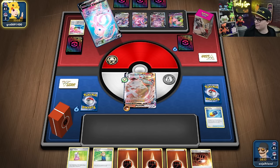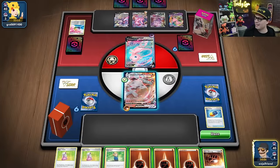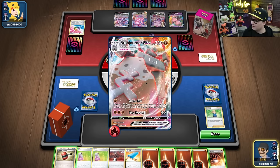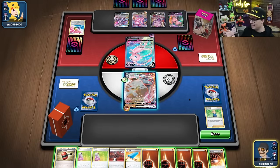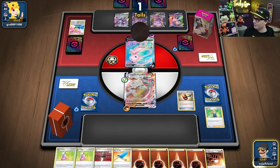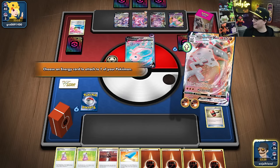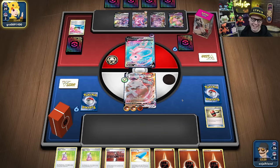I mean, they literally just don't have it, right? So I'm gonna use Schoolgirl. When I was first looking at the deck list, I was thinking to myself, why does this deck play Schoolgirl? You draw four cards if you have two, four, or six prize cards remaining. What if your opponent knocks out a Stonjourner VMAX and has three prizes remaining? They literally never do that. That's the part I failed to recognize, is that they never, ever knock out the Stonjourner.